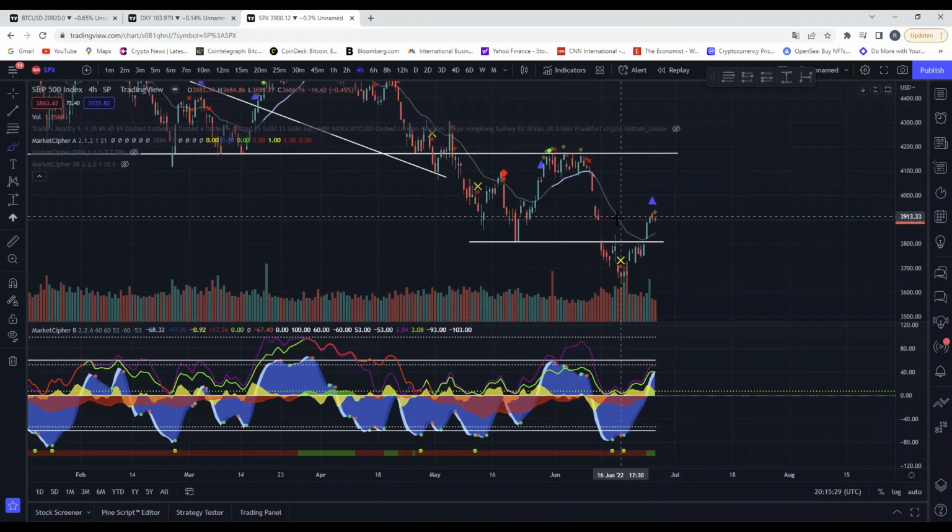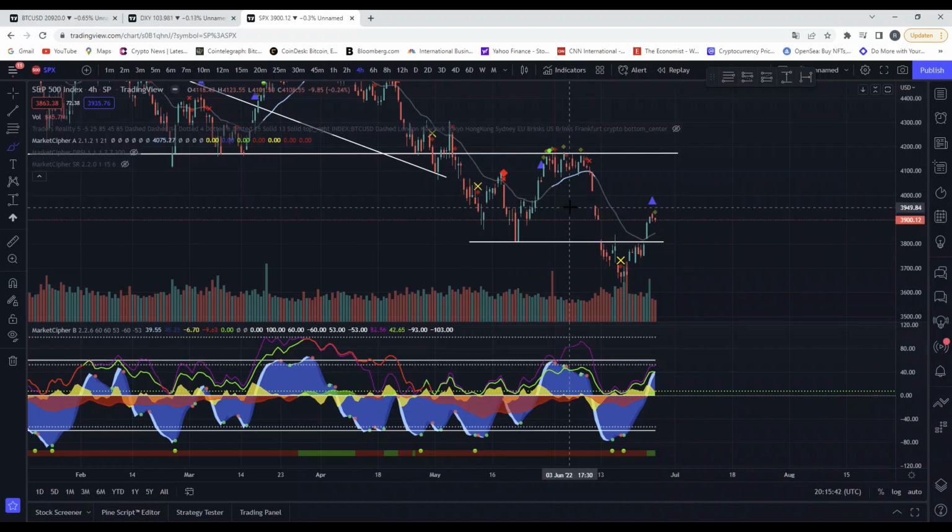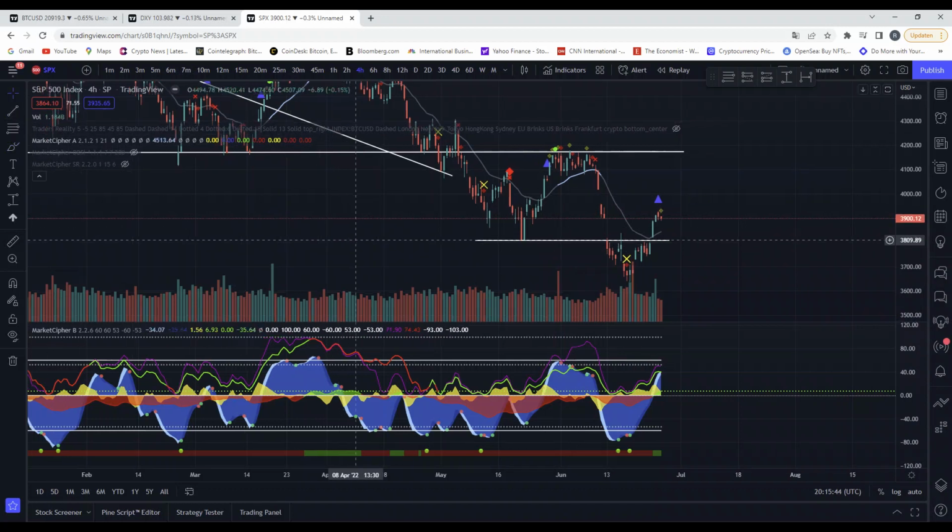If we would fill up maybe this gap or maybe this gap and then go lower, then we would also establish a lower high, and that would also 100% make sense for me. Why am I showing you this? Because I think that this is a very important leading indicator for where BTC is going.